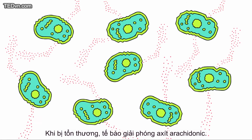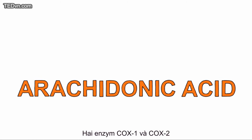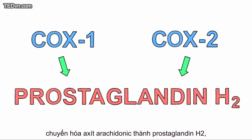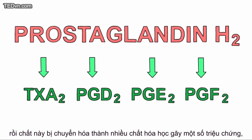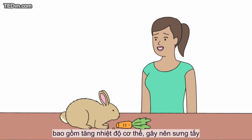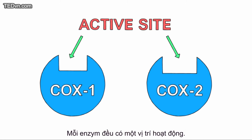When cells are damaged, they release a chemical called arachidonic acid. Now, two enzymes called COX-1 and COX-2 convert this arachidonic acid into prostaglandin H2, which is then converted into a bunch of other chemicals that do a bunch of things, including raise your body temperature, cause inflammation, and lower the pain threshold.